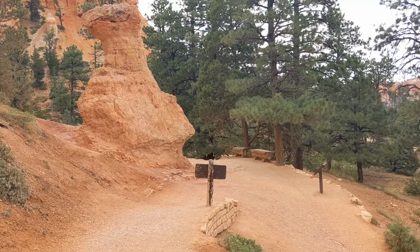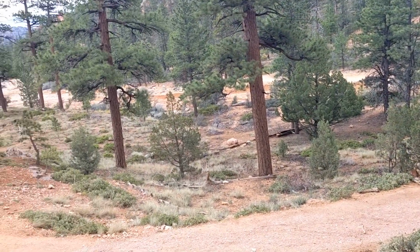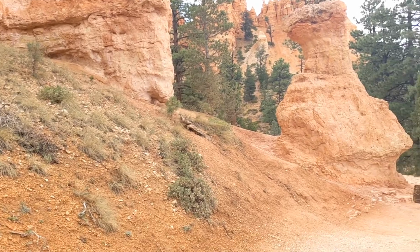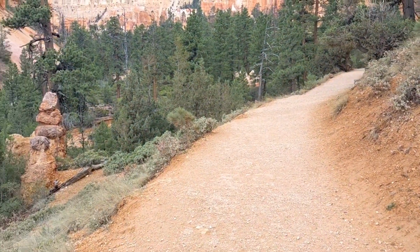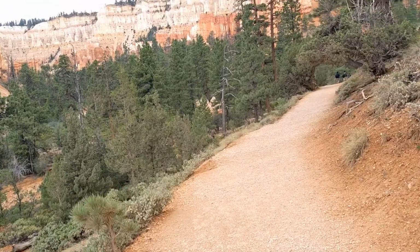All right, so there was a little crossroads there. This trail goes down to Peekaboo, which is a bigger loop. If it were earlier in the day, I might do that one, but it's getting to be evening time. And then around the other side of that, you could go up, which is still part of the Navajo Loop, would take you to Two Bridges. I'm gonna take this way here, which is gonna bring me to a place called Wall Street, and then up to the top through the Navajo Loop.